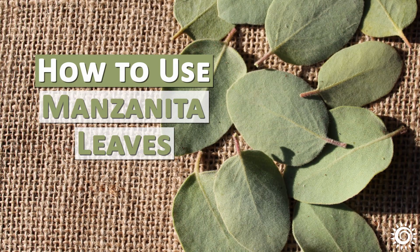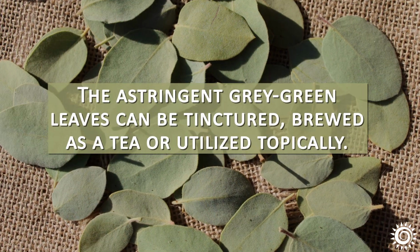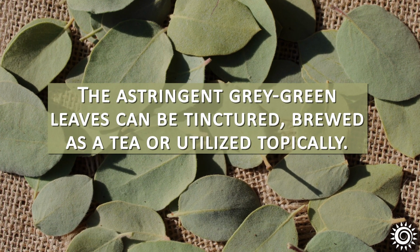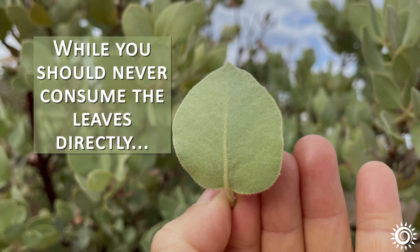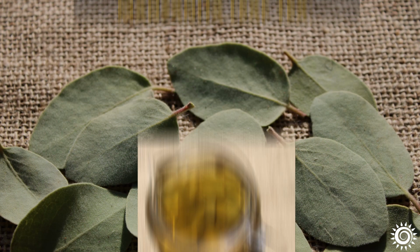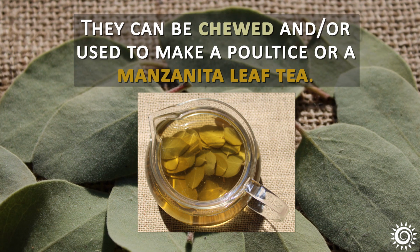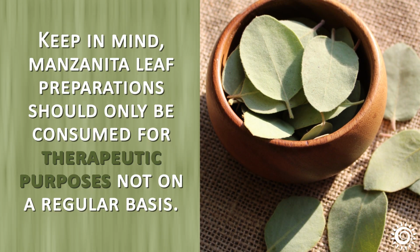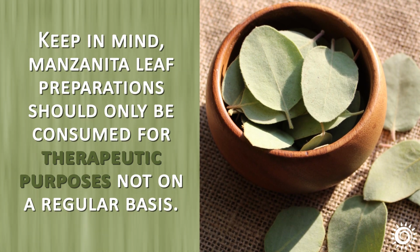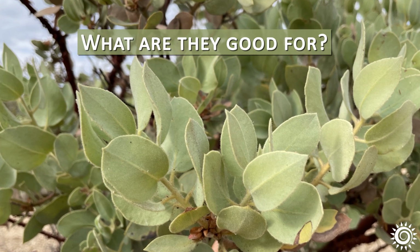How to use Manzanita leaves. The astringent gray-green leaves can be tinctured, brewed as a tea, or utilized topically. While you should never consume the leaves directly, they can be chewed and or used to make a poultice or a Manzanita leaf tea. Keep in mind, Manzanita leaf preparations should only be consumed for therapeutic purposes, not on a regular basis. So, what are they good for?